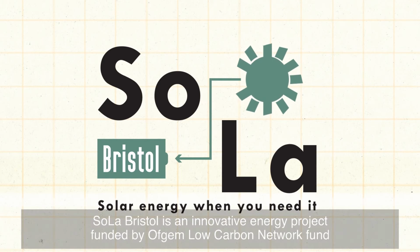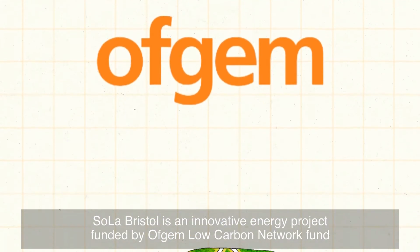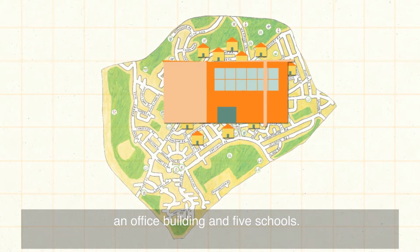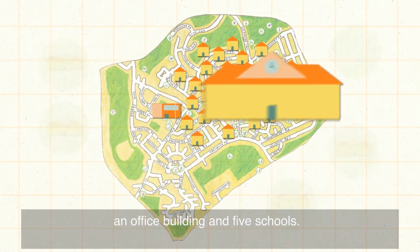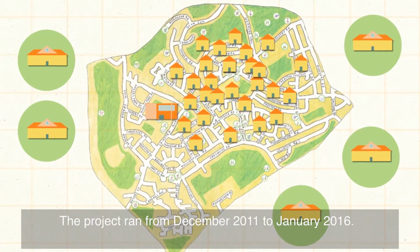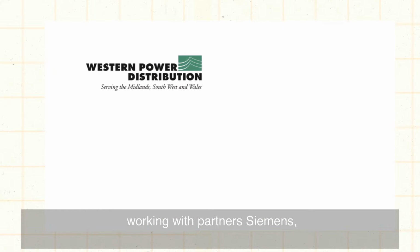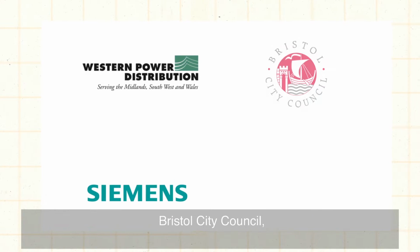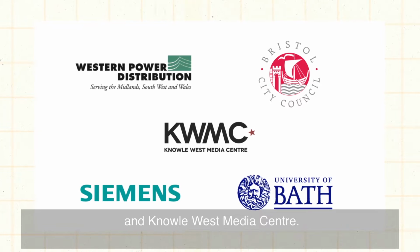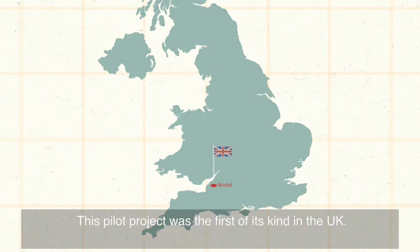Solar Bristol is an innovative energy project funded by Ofgem Low Carbon Network Fund, involving 26 homes in Knoll West, Bristol, an office and 5 schools. The project ran from December 2011 to January 2016. It was led by Western Power Distribution, working with partners Siemens, Bristol City Council, University of Bath and Knoll West Media Centre. This pilot project was the first of its kind in the UK.